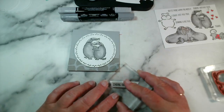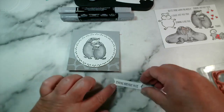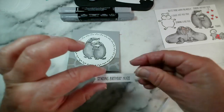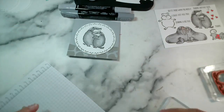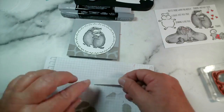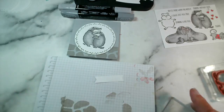So stamping on this on the back so that I can see what it looks like. So apart from the fact it's not straight, I think that will work fine. We put this underneath. It's got a bit of a crease on it. Let's give it a go.